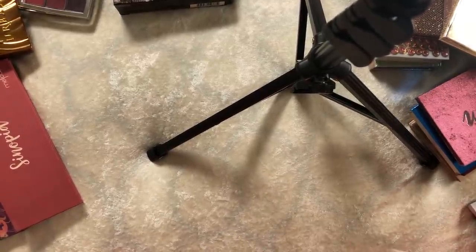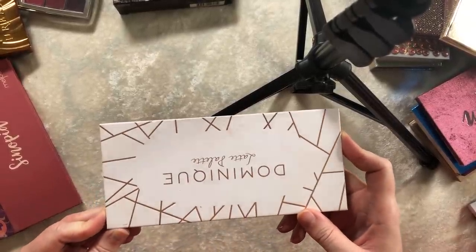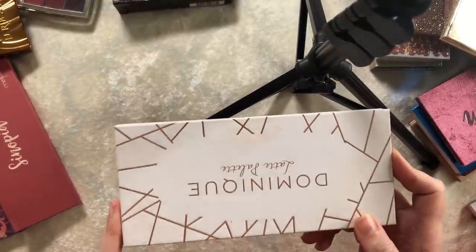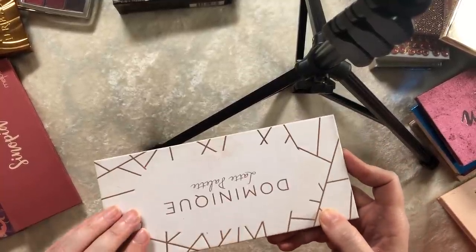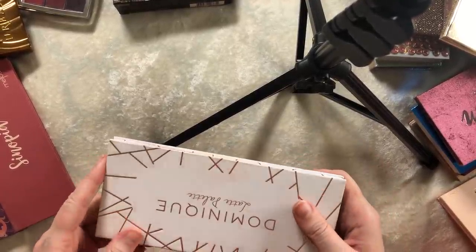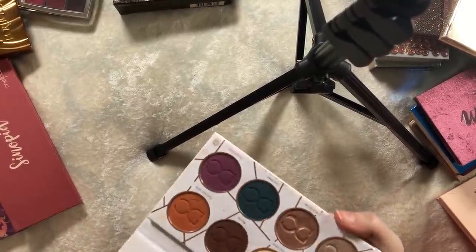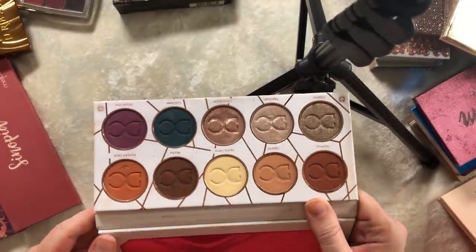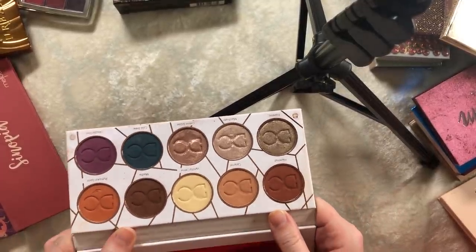Whereas this Dominique Cosmetics palette, this is the whole reason I have all of the other Dominique Cosmetics palettes. Because of this bad boy right here. I have been holding out hope that every single palette they have made since this one would be just as good as this one. And none of them have been. Not one. In fact, Lemonade, I actually returned because I hated it so incredibly much. I think it was the worst quality palette I ever purchased. But this palette, I've used the heck out of it. This is a trusty go-to palette.